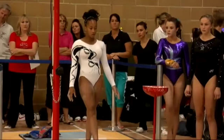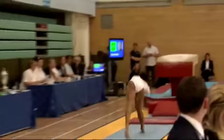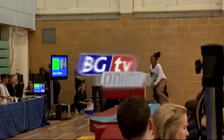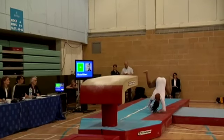Nicole generally very strong on the vault and had an excellent all-round competition yesterday to finish in second place with the silver medal. Oh, and unfortunately that's a new vault for her, the layout Podkopayev vault. Got her feet down first, but then very under-rotated and has fallen over.